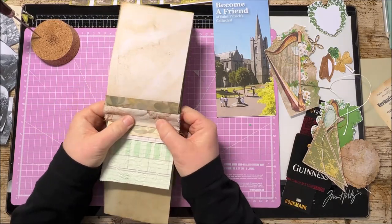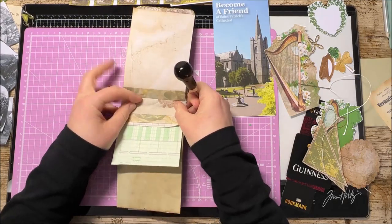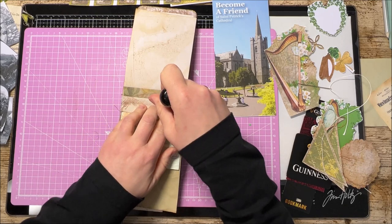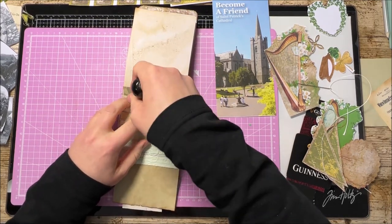And I'm just going to now do some little holes and do some binding. So bear with me a second. Try and make sure that that's on the middle of my notebook. So we've got one there and one there.